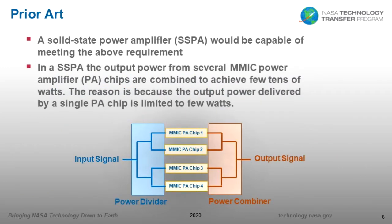Prior art. Now, amplifiers come in different flavors. You can develop them using vacuum electronics like traveling wave tube amplifiers, klystrons, etc. Or you could use semiconductor devices like gallium arsenide, silicon, gallium nitride, etc., or a combination of the two, which is called a microwave power module, where the high power end is vacuum electronics, and the low power end is the solid state version.